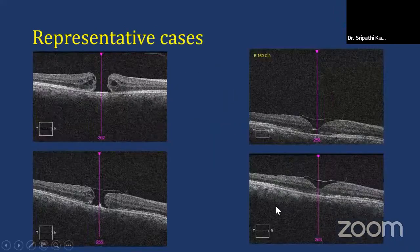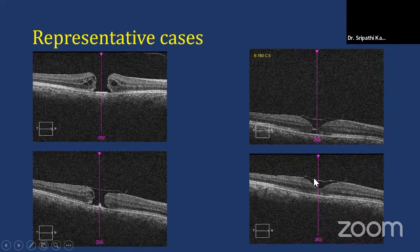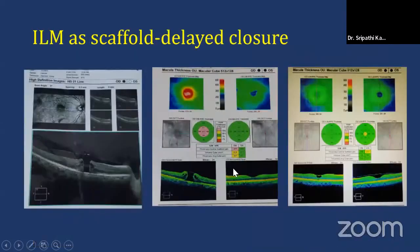You see here, this is a very important picture. At the end of about 1 week, I could see one single flap of ILM here. Over a period of time, it gives a fantastic closure. I initially thought this was a non-closure, which over about 4 weeks nicely closed. I see a beautiful type 1 closure.